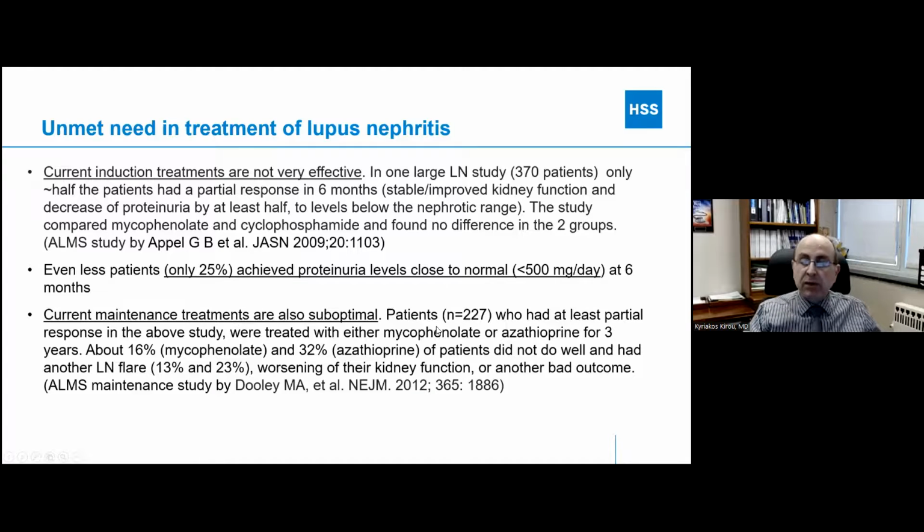In the same study, patients who had this partial response, 227 of them, were eventually treated with either mycophenolate or azathioprine for 3 years. About 16% of the mycophenolate treated patients and 32% of the azathioprine treated patients did not do well: they had another lupus nephritis flare, 13 and 23%, worsening of their kidney function, or another bad outcome. That was also published in the New England Journal of Medicine in 2012.